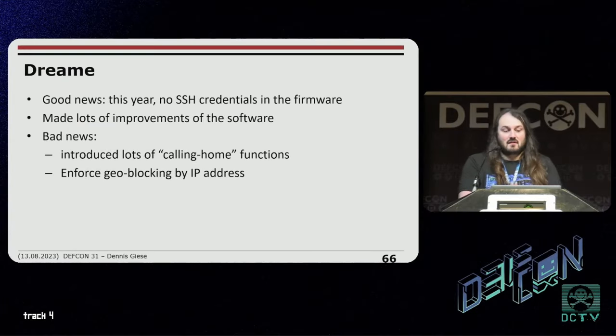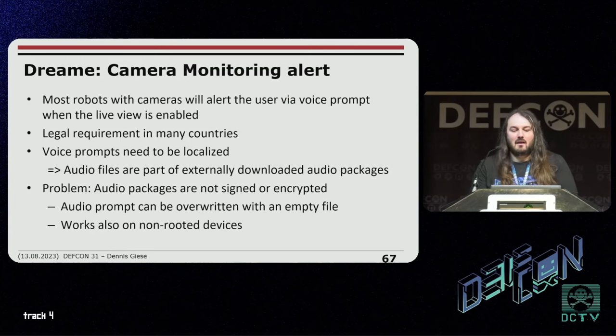The good news is this year we didn't find any SSH credentials in their firmware, so that's good. They made a lot of improvements in the software. The bad news is they started to introduce a lot of telemetry and calling home functions, which is a little bit sad. And they started to enforce geo-blocking by IP address. So if you buy a device from China, you cannot use it anywhere outside of China. You need to do some hacking, I guess. There were a couple of problems.